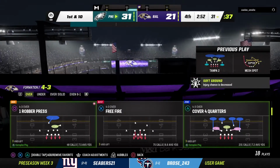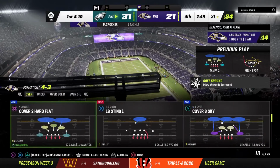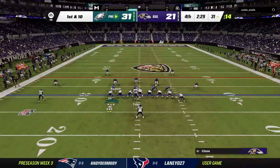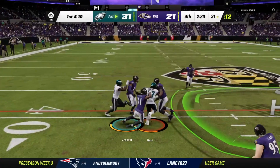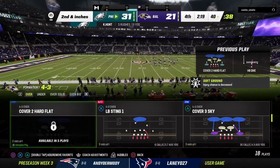A gain of 5, good enough for the first down. A gain of 5. First down, Eagle. Hunt will try going up the middle. And he'll bring it up here to right at the 40-yard line.